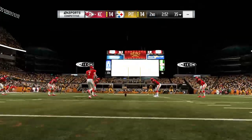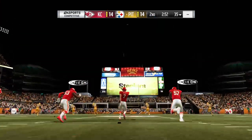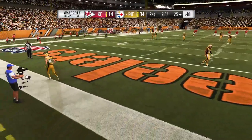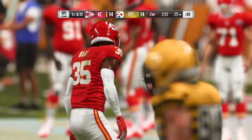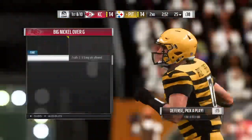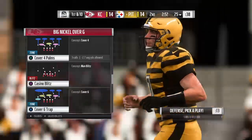So a tie ball game here as the kick's away. And that'll carry over the back line of the end zone for a touchback. Pittsburgh's offense now heading back out onto the field.